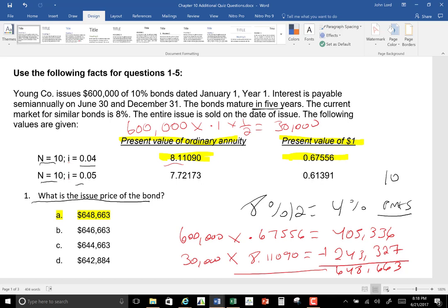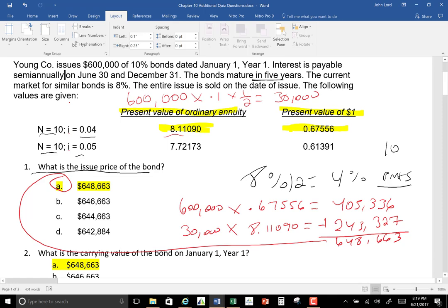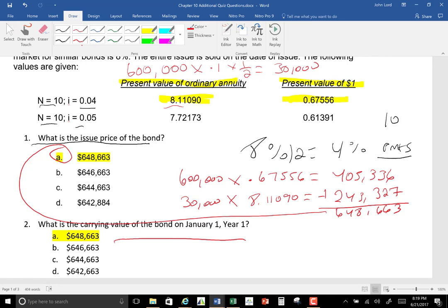Okay, so this bond sold for more than face, and it should sell for more than face because the bond was paying 10% where the market was only paying 8, right? Now, this is one of those questions, oh, this is a trick question. What is the carrying value of the bond at January 1st? Let's put it in terms of how it'll look on the financial statement. I'm always like, this is not a trick question. This is the easiest question in the world. It's bond payable of how much? Bond payable, $600,000. The premium is what?